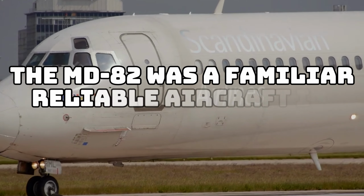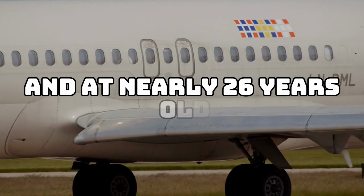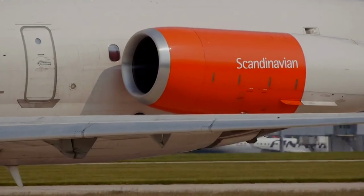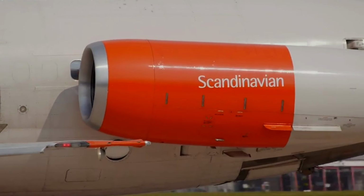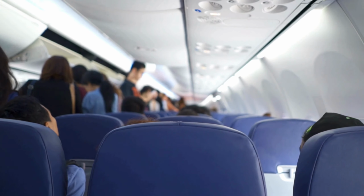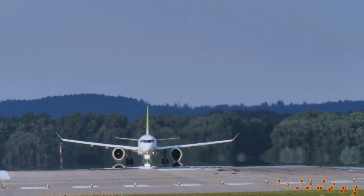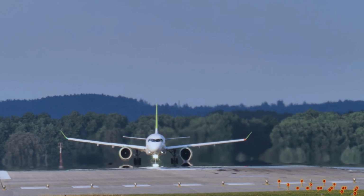The MD-82 was a familiar, reliable aircraft in commercial aviation, and at nearly 26 years old, this particular plane had logged thousands of successful flights. Routine maintenance had been conducted, the passengers had all settled in, and soon it'd be wheels up. So, if everything was so routine, what went so disastrously wrong?